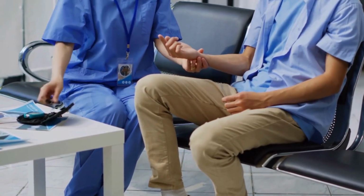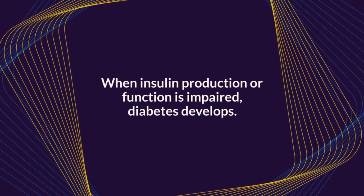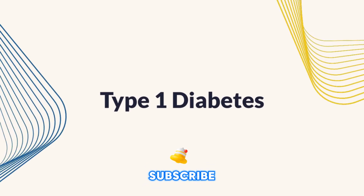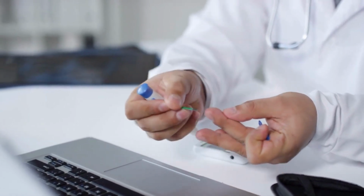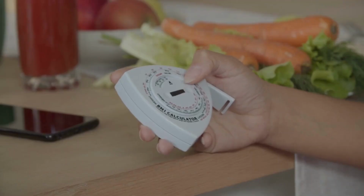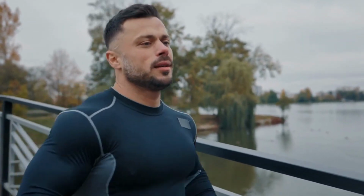Types of diabetes and insulin's role. When insulin production or function is impaired, diabetes develops. There are two primary types of diabetes. Type 1 diabetes. In type 1 diabetes, the immune system mistakenly attacks the beta cells of the pancreas, leading to little or no insulin production. This autoimmune condition typically develops in childhood or adolescence and requires lifelong insulin therapy.